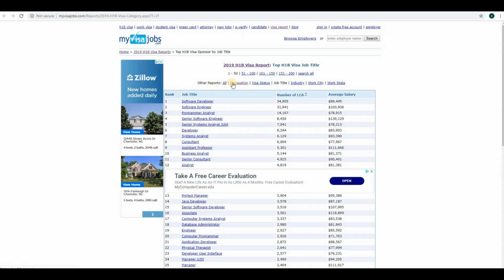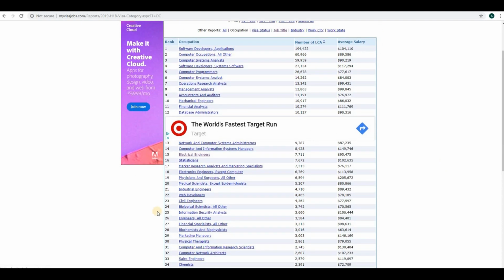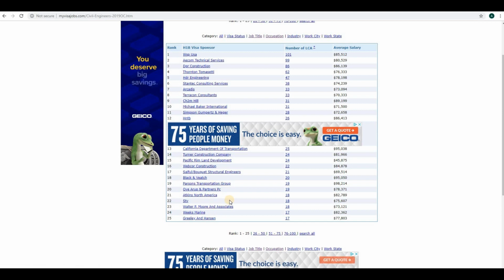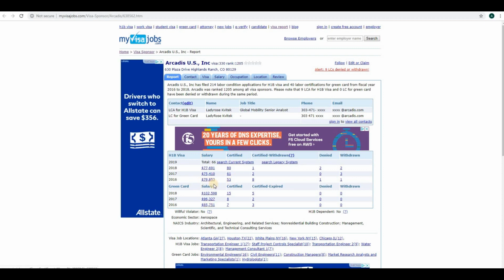Now, maybe we are not electrical engineers, we are something different. So civil engineers. If you want to go with civil engineers, you can see the average salary as well, and which companies apply for H1B visas if you are a civil engineer. From here you can also see a list of the companies. If I were a civil engineer, I would apply to all of these companies, because I see that they have a history of filing H1 for international students, and they also apply for the green card. You can see right there.